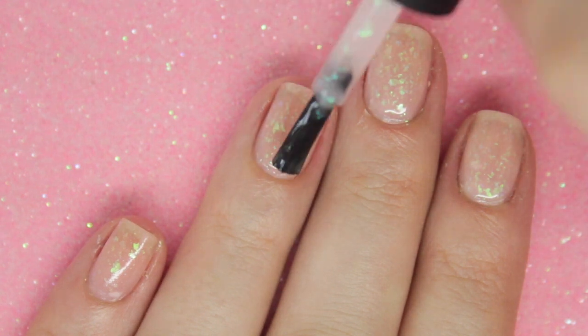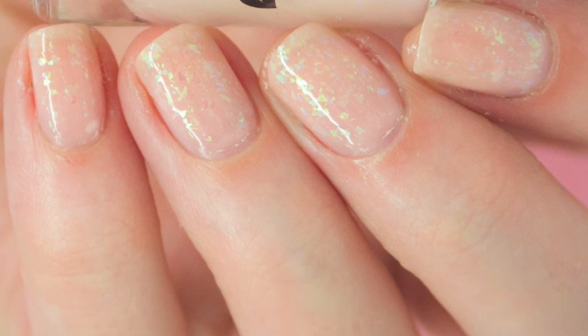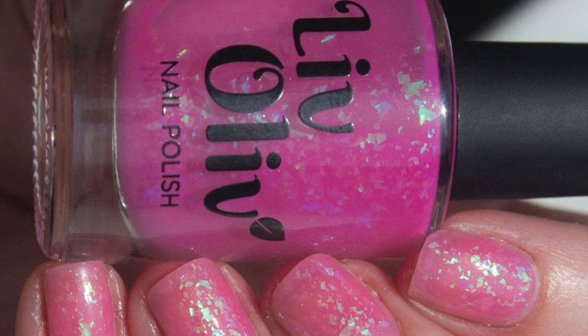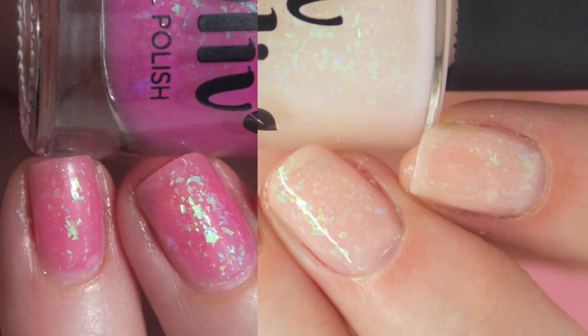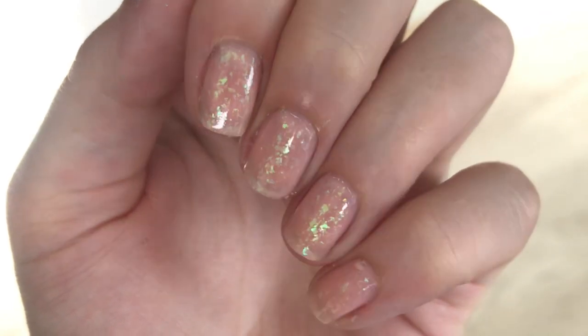So I am applying 3 coats and I am going to leave it at that just because that's the most opacity I'm going to get. I do think it looks really nice and really clean, and it kind of gives that extra shocking effect when it goes into pink. So even though I'm not a huge fan of sheer polishes, I really enjoyed the look of this one.